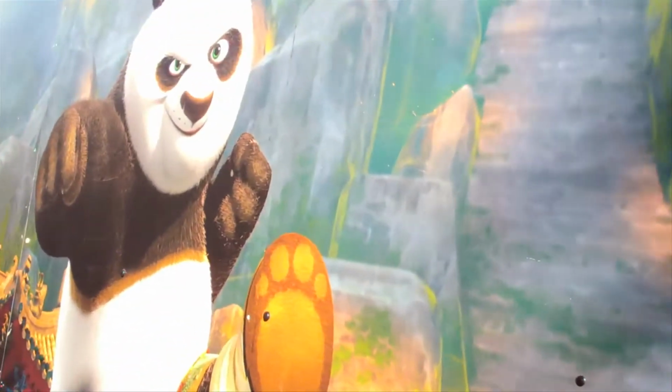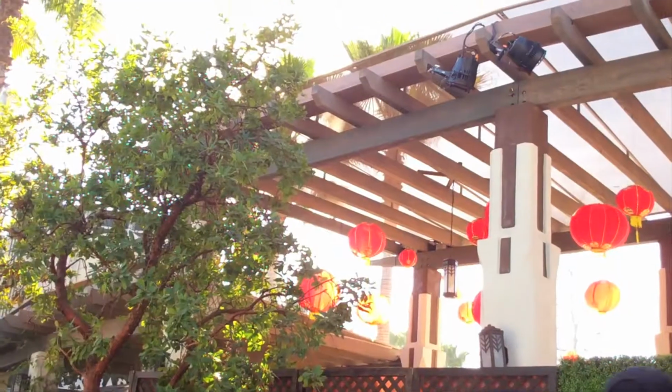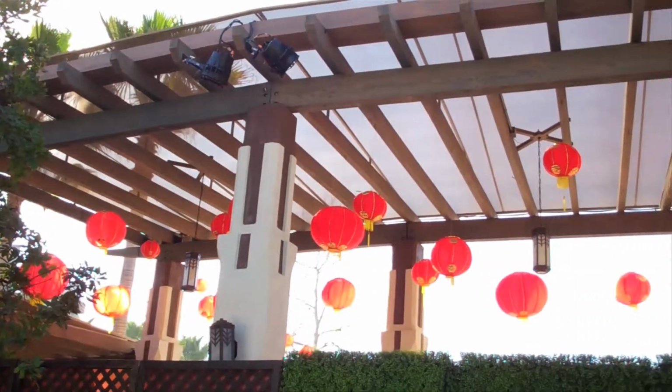Let me tell you right now, we're looking at a summer 2018 opening. And who's going to be in this theater? Kung Fu Panda. It's going to be a 4D attraction, much like Shrek. Here's more of some of the decorations for the Chinese New Year.